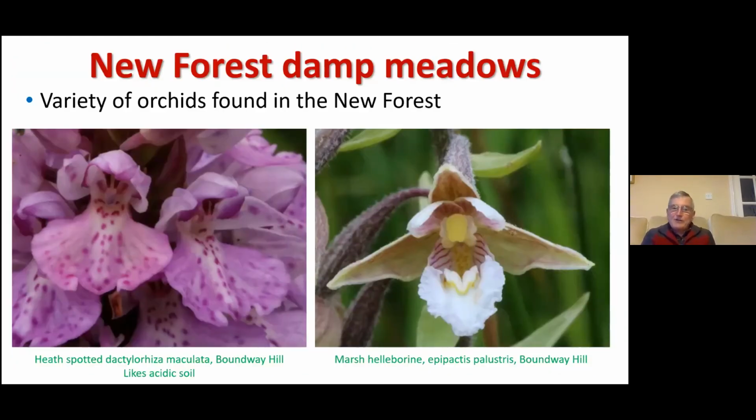Of course, the New Forest is an area of ancient forest, and there are lots of orchids in the New Forest. The problem is the New Forest is gigantic. So you can walk a long way to try and find orchids in the New Forest. Of course, the New Forest is acidic soil, so you're likely to find different kinds of orchid. A good place to go where there are lots of orchids in a small space is Boundway Hill, which is near Sway in the New Forest.